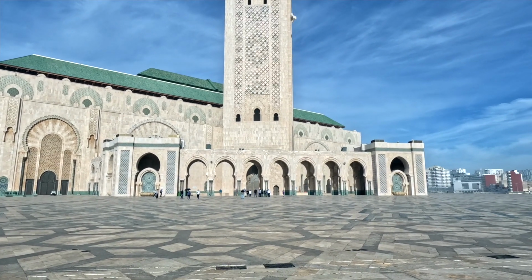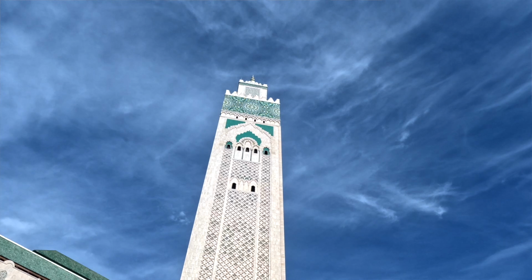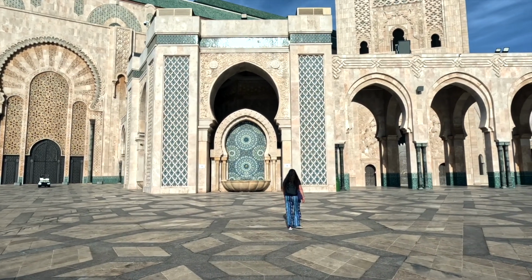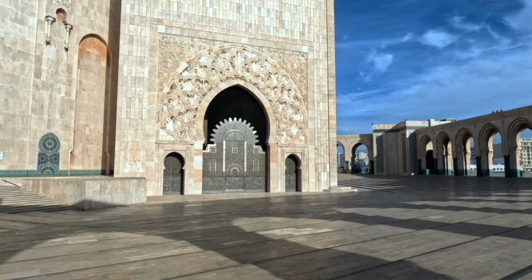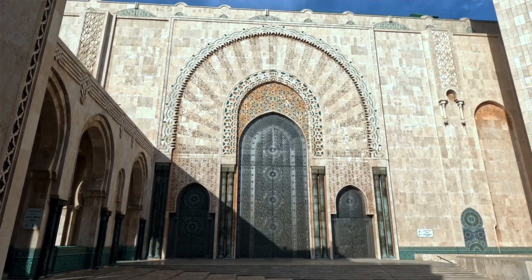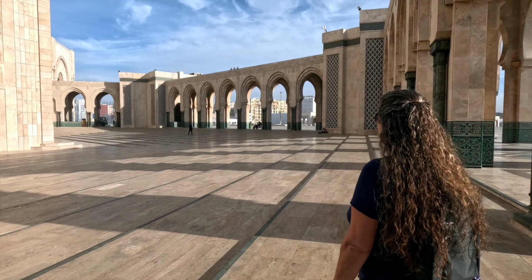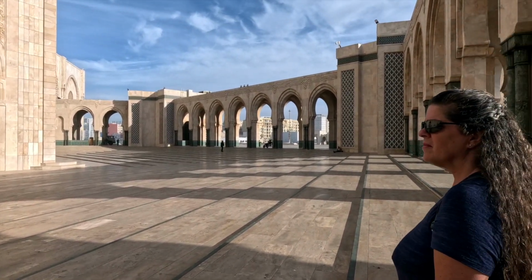This is another angle of the beautiful mosque. All right, so we're out near the water's end of the mosque. Besides this minaret being the tallest in the world, it also has a laser at the top of it, which is pointed toward Mecca. Little fun fact. Those are some big doors. Really big doors. What do you think? I wish it was open so we could see it.